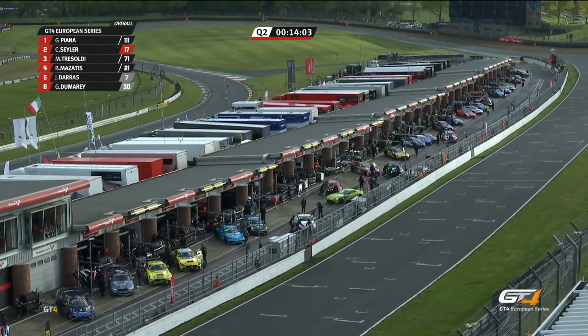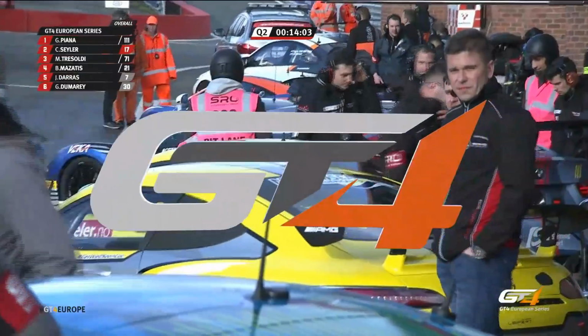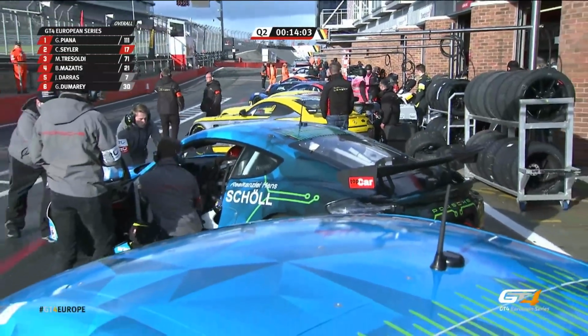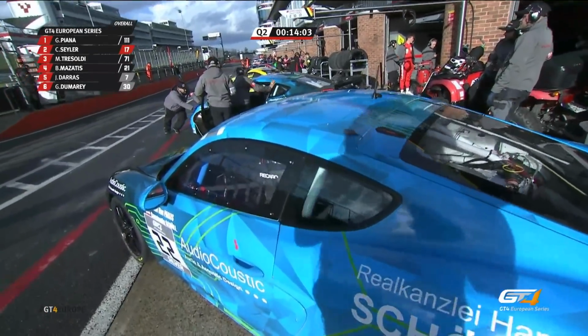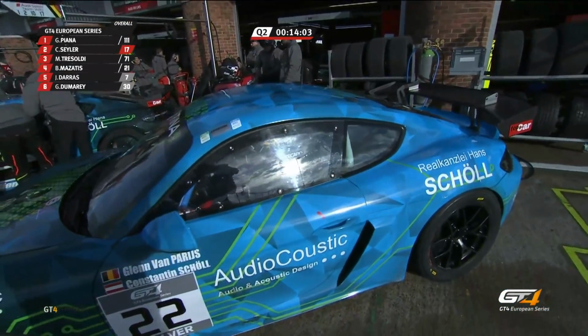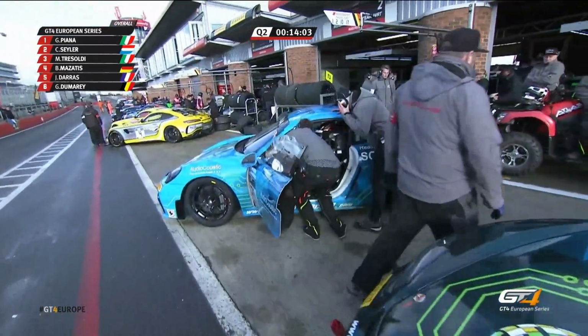So fastest, and we had only got 6 lap times in before the stoppage. Gabriele Piana from number 17 of Clermont Seyler in the street art racing Aston. Third, Max or Massimiliano Tresoldi with his BMW. Benjamin Mazatis, fourth fastest. Benjamin Mazatis with the Porsche Cayman of Nicky Leutwiler. Fifth fastest, Julien Darrat, Aston Martin, and sixth fastest, Guillaume Dumarre, Mercedes.